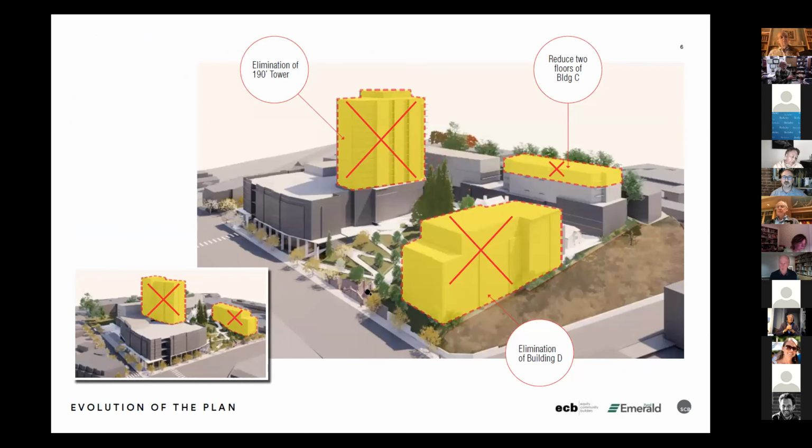This is probably a familiar slide to you. So in fall of 2018, after a year and a half of dialogue, we unveiled a plan that had 590 homes. It included a 19-story tower and included buildings surrounding the park. We heard a lot of feedback. Some people really liked the tower, I should note, including the mayor, but a lot of people, including planning, pushed back and didn't like it.